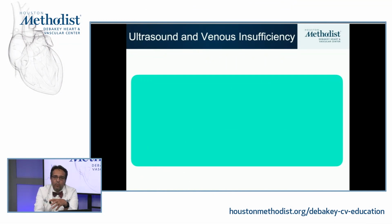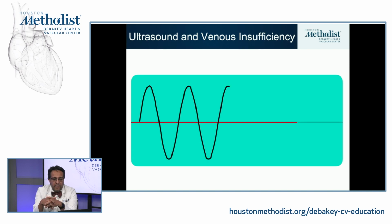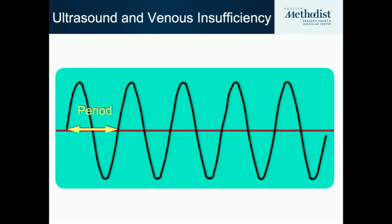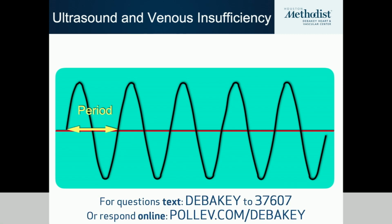So the basic way in which the sound travels is waves, as we know. And we are going to imagine we have an even wave, because again, we are going to make this simple. It's going to have different areas. The period is when two points at the same level occur and complete a cycle, a curve, when it comes back to the same point that it started. That's a period, and that's in relation to time.